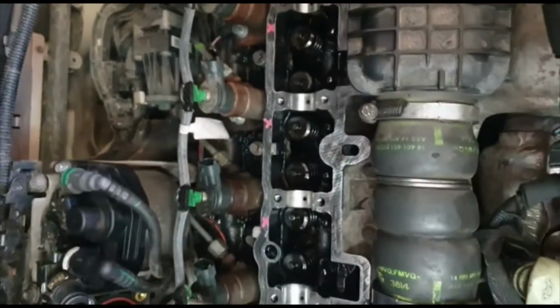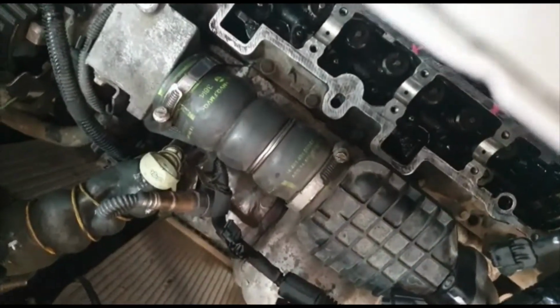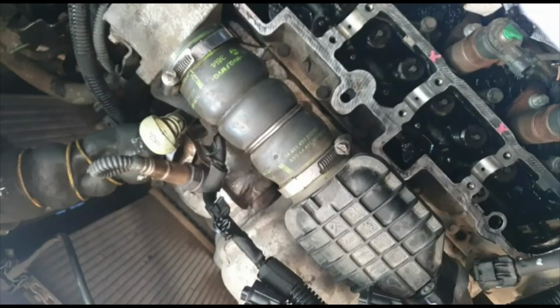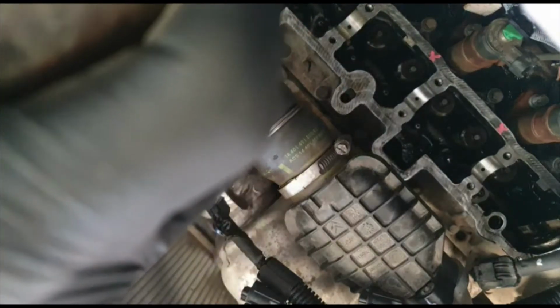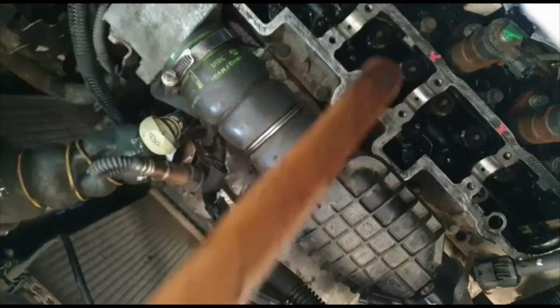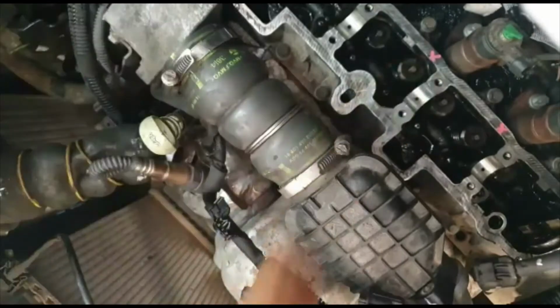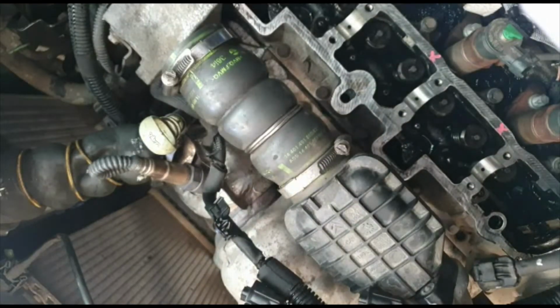And that valve's bent, that valve's bent, that valve's bent, that valve's bent. And I'll tell you how I know why. You can hear it if you push them down. So I'll just position this phone, and I'll show you what a good valve sounds like compared to a bad valve. So this is a good valve. And this is a bad valve. Quite a difference in sound there.